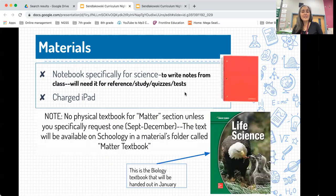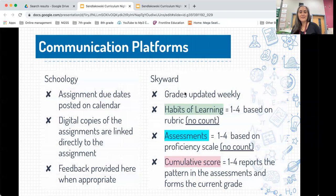In 7th grade science, we need a notebook specifically for science. We write our notes there, and it allows us to prepare ourselves to have a resource for tests and quizzes. The Matter textbook is actually going to be put online. So once we start Matter, which will be in a few weeks, I will put a textbook folder on Schoology, and they'll have access to it that way. In January, when we start biology, they'll end up with this giant traditional biology book that they will take home and then use for that semester.